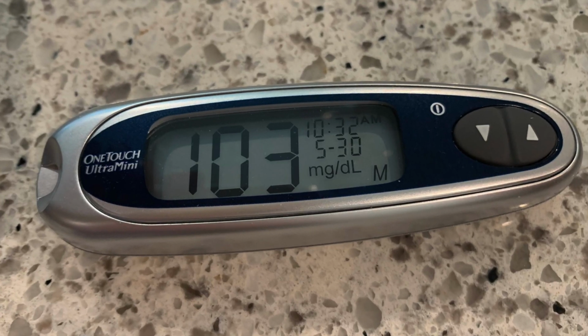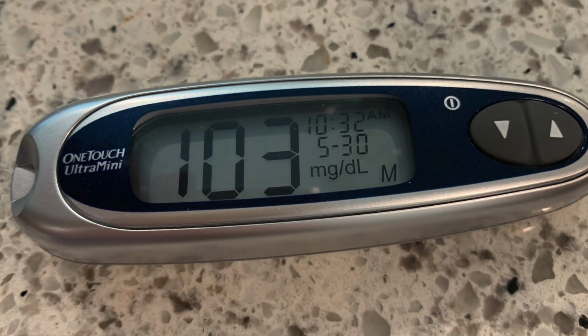$103. Well, don't we have a nice... Just went down 5 points. Some people aren't insulin resistant. 103 at 1 hour. Totally normal. Must be nice. 24 pounds.